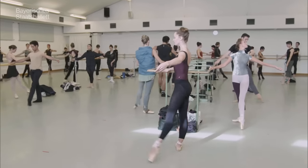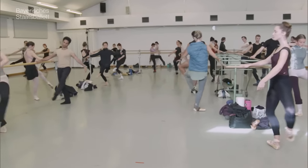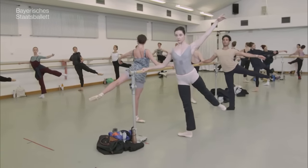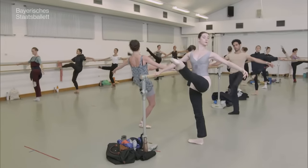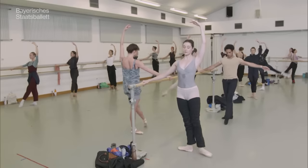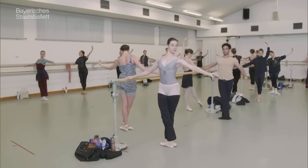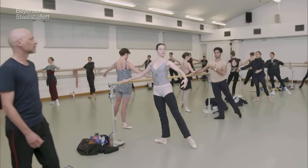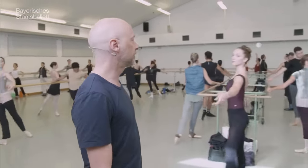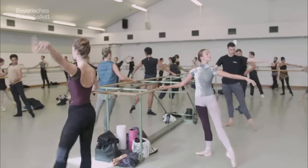Your left hip. That's it. That's it. And envelop your back. Good, gentlemen. And don't be late. Control the coming down. Right leg strong. Fifth. Good. Just check in between if you're on your legs. Don't lean on the bar, don't pull the bar.